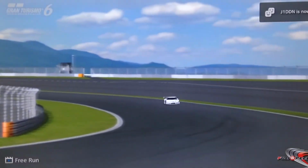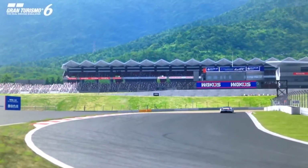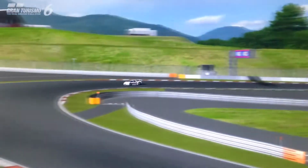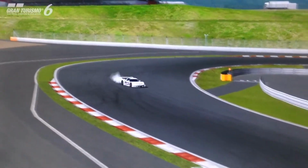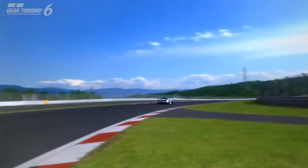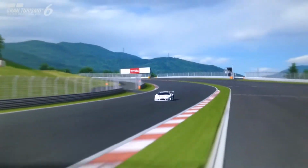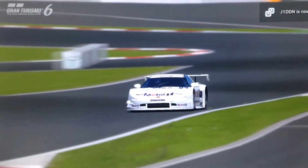Now, this particular NSX is one of the older shape NSX JGTC models. It's a non-premium model, so it doesn't have a fully detailed interior. And it costs 750,000 credits, so it's one of the better priced GT500 models. Not quite as cheap as a GT300 car, of course, but among the cheaper GT500 models.